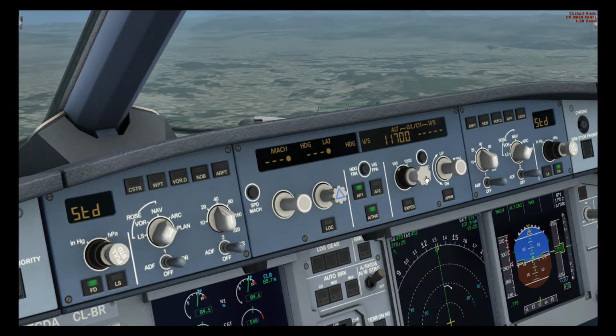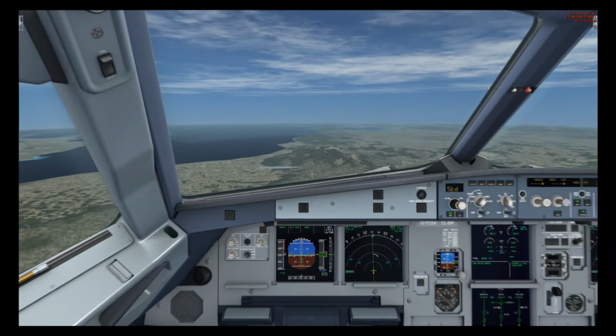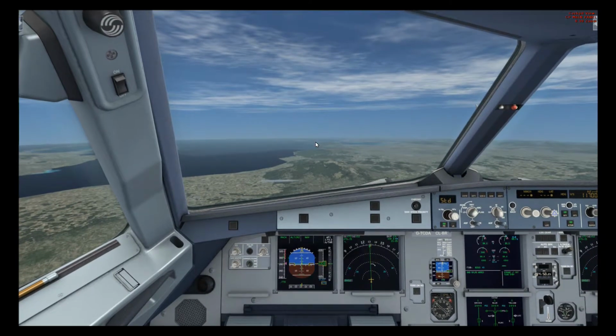117. 117. So that is us set up for descent. Just gone 20 nautical miles away from it.